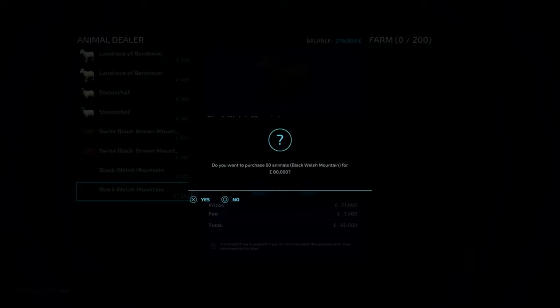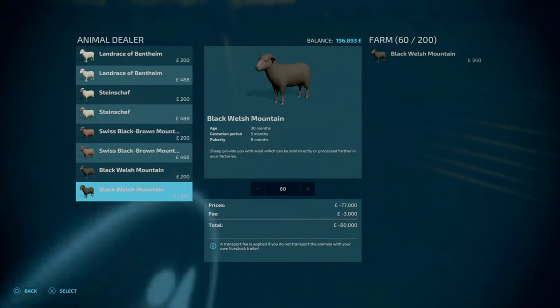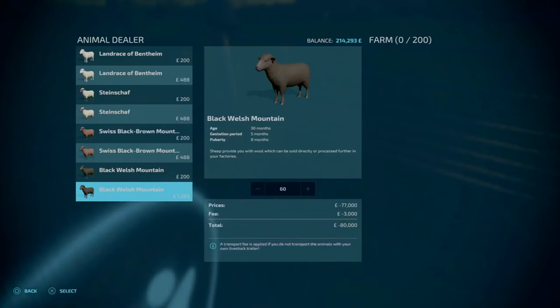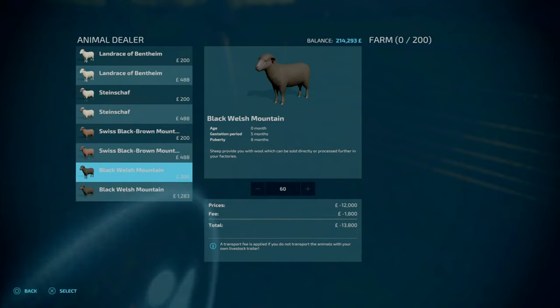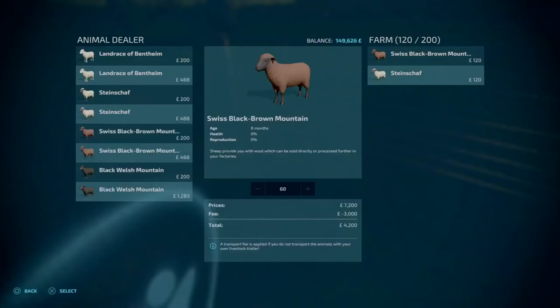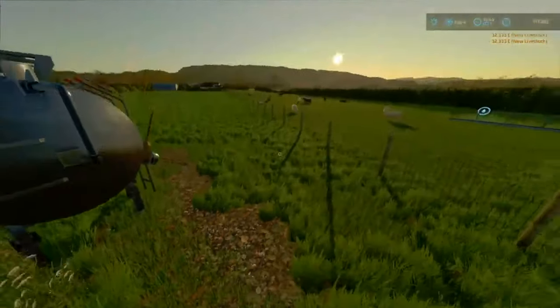Dang it, made a mistake already. Whoa! They're aged 30 months? Yeah? 30 months, oh yeah, I didn't pay attention. So I thought, let's get some Black Welsh Mountains. 30 months old, damn, no. We'll have 108, that seems a good number. After wasting how much money on excessive... unnecessarily.